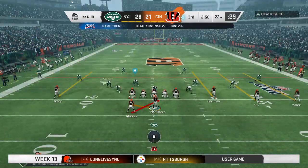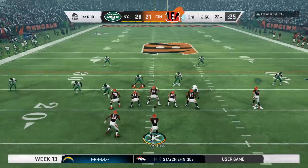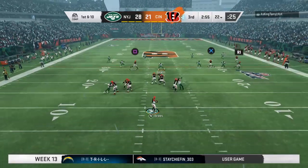Ready. Yellow lady. Yeah, right there. 54 Mike. Oh, you got deep? Hey, break it down, fellas. Break it down. On 1st down, Breeze.